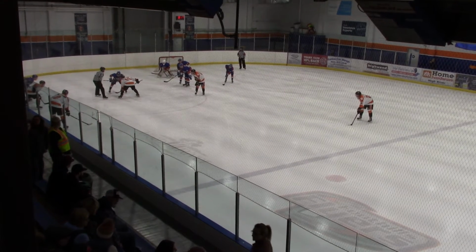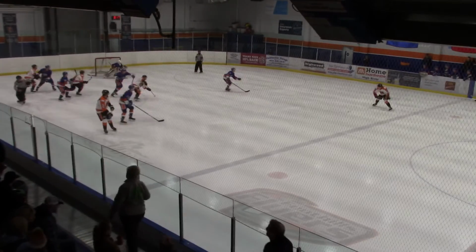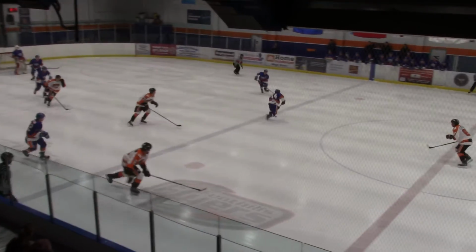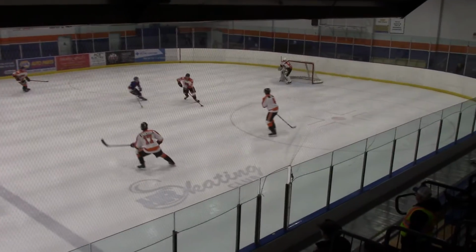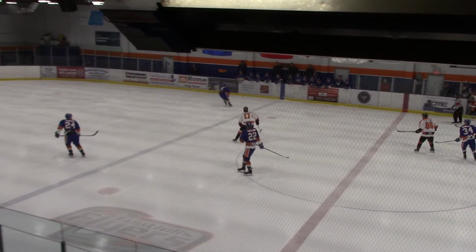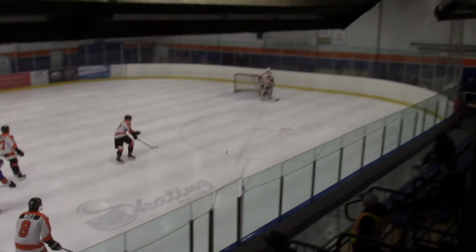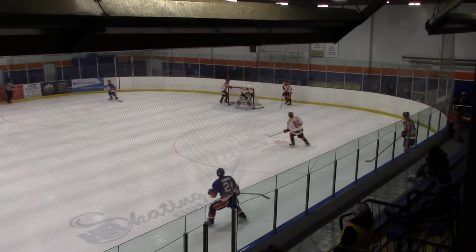Faceoff coming out to Ross Wright. Fighting for the puck, comes free to the point, long drive from the Cubs goes wide. Looks like they were looking for Anderson on the doorstep, and they're able to connect. And Conley takes it up to center for the Flyers. Conley puts the puck into the Cubs zone, and it's going to be tipped out to center. Leo Bolivar has only played one game with the Flyers so far. He's a 99-born defenseman. And he dumps the puck into the Cubs zone.